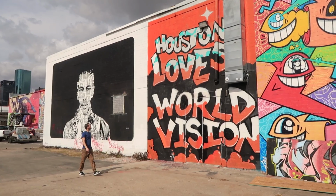So we've come to downtown Houston. We've come to a pretty cool spot where there's like loads of street art and graffiti. And Houston actually has quite a lot of places like this, like graffiti art. It's one of the things that you see quite a lot when you're driving around. So I'm just going to show you around here a bit. Really some cool art here.